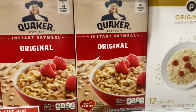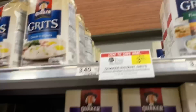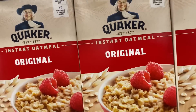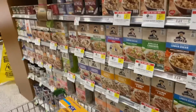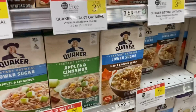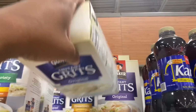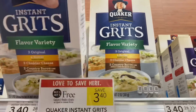12.98. And that's 12.91. So we're going to get 4. We're going to get 5 more instead. Like 3 more deals just in case. So we'll get this original oatmeal and 1 apple. Oatmeal, which is right here. Original grit. And then we'll go ahead and get 1 variety grit.